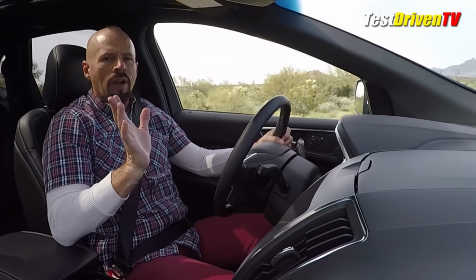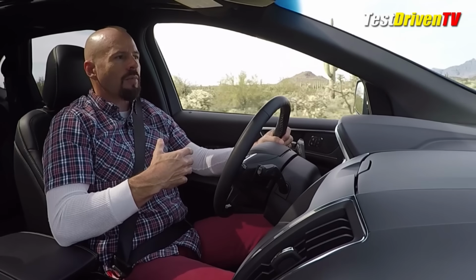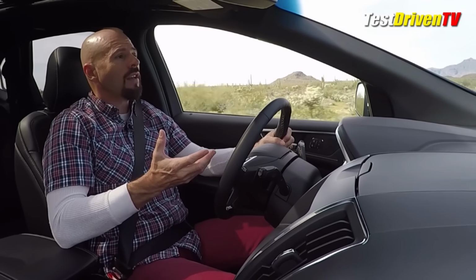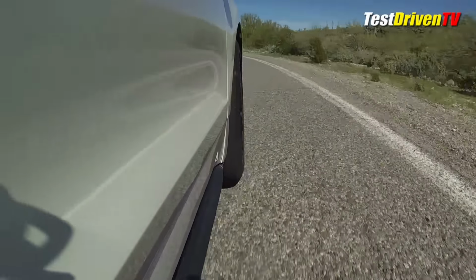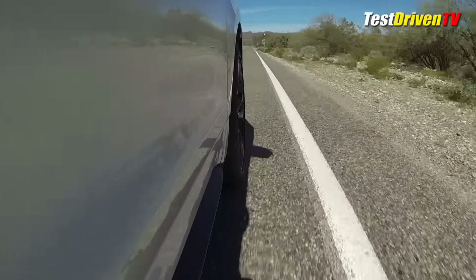If you're just on the freeway and driving it normally around town, you're going to find this to be just as comfortable as any crossover is. The dynamics are probably as refined as they're going to get, but it really does have more body roll than a car would.